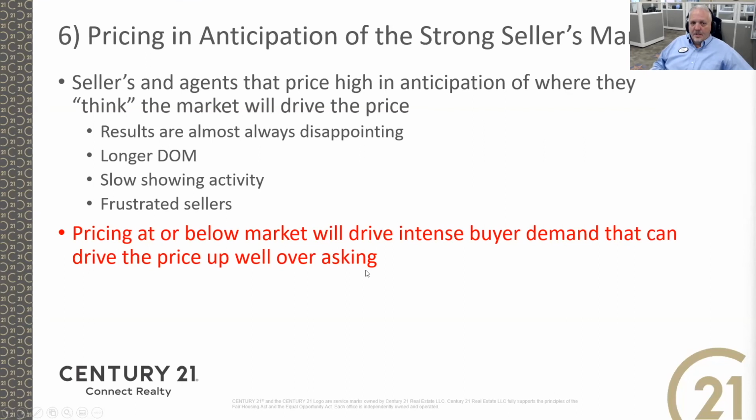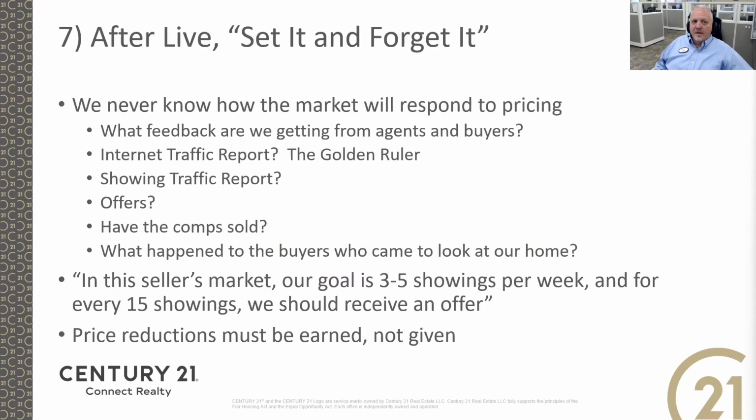So real quickly, those are the 6 things that we do when we are picking the initial sales price. And now we're going to talk about the 7th thing that we do after we go live, is the proverbial set it and forget it. This is what I want you to avoid at all costs.